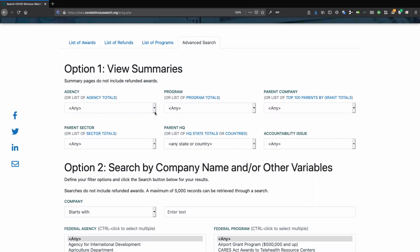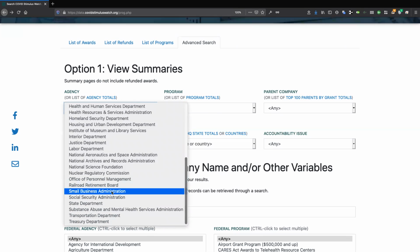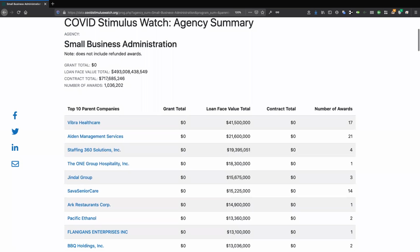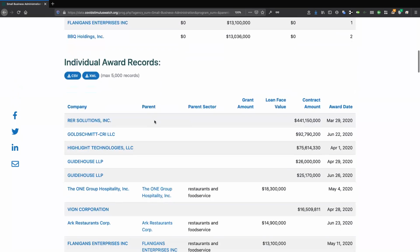You can get a summary by agency. For example, the Small Business Administration had more than one program. They had the Economic Injury Disaster Loan Program and the Paycheck Protection Program. So if you wanted to see all of the awards the Small Business Administration had given out, you could see that on this summary page. You can see that they've given out $493 billion in loans, $717 million in contracts, and the top parent companies all show up right here. And then beneath that, you'll have the individual award records.